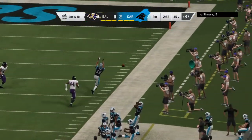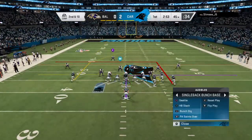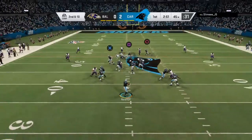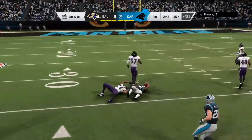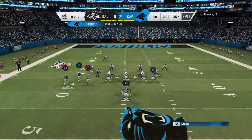Instead, it's 2nd down. Well, they certainly didn't waste any time throwing some deep passes here. But the defense, it wasn't unexpected. They told their secondary, be ready, you're going to be tested all night by this team. To throw on 2nd and 10, Newton going back to Moore. This time he's got him complete, and he's going to be taken down with the first down at the Ravens 35.